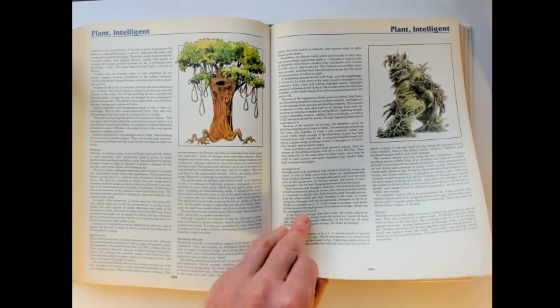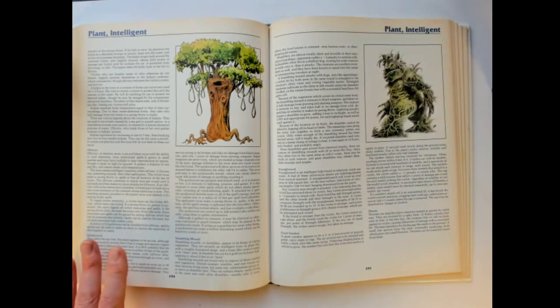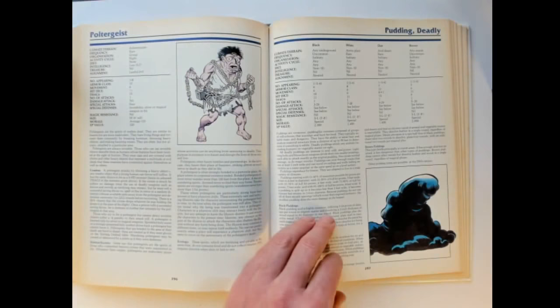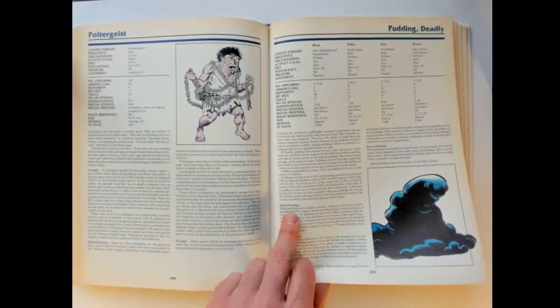so for those of you who are a little bit worried there wasn't enough information on each of these, there looks to be anywhere from 2 to 4 or 5 paragraphs on each of the plant and intelligent plant creatures. Poltergeists, and there we go, there's the deadly pudding, the black pudding. For those of you who are worried that it has been excluded, it has not.